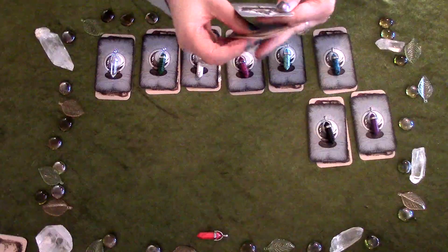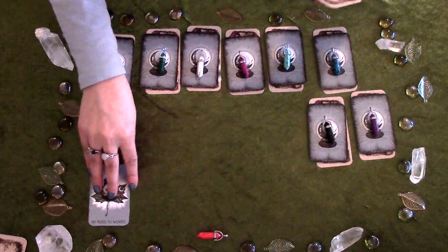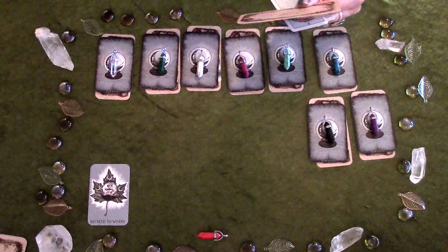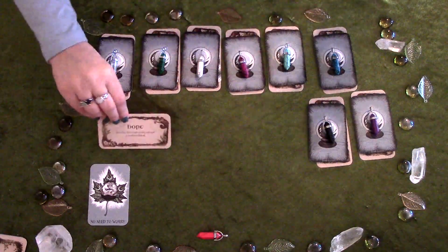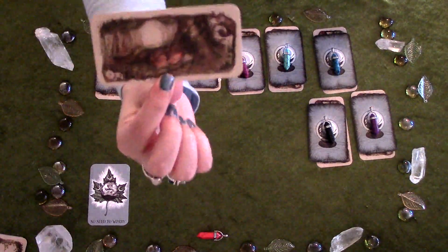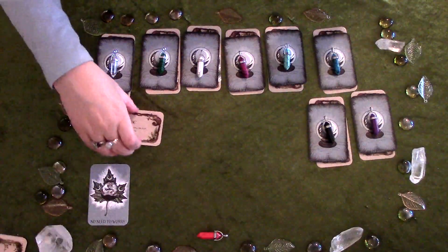All right, your reading is no need to worry. No need to worry, and it's okay to have hope. A single idea, like an acorn, can start a wonderful forest. Okay, yeah. This is Wisdom of the Woods, so they're going to have forest themes here.